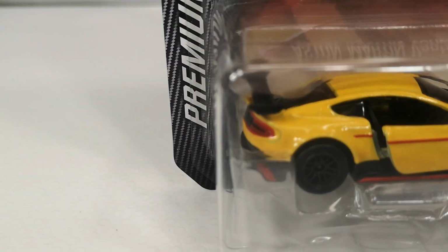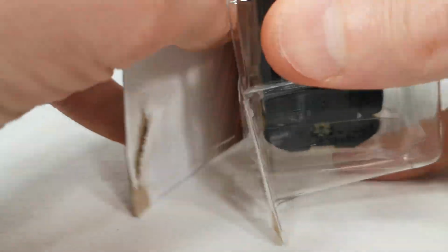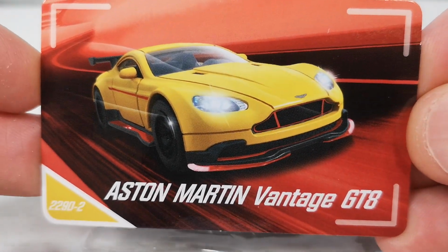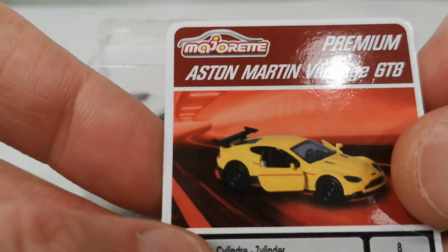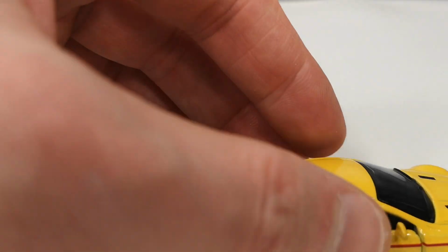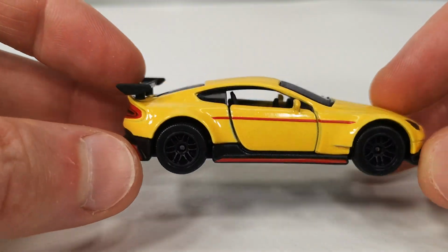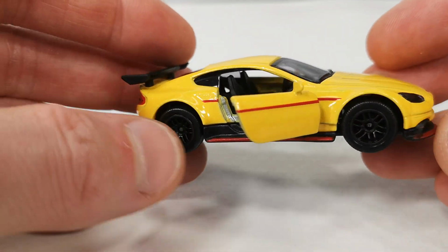Next up is the Aston Martin Vantage GT8. Here's the collector card. This is the second color of this model. And here are the stats. So let's take a look at the base first. Got a plastic spoiler. Also has opening doors.